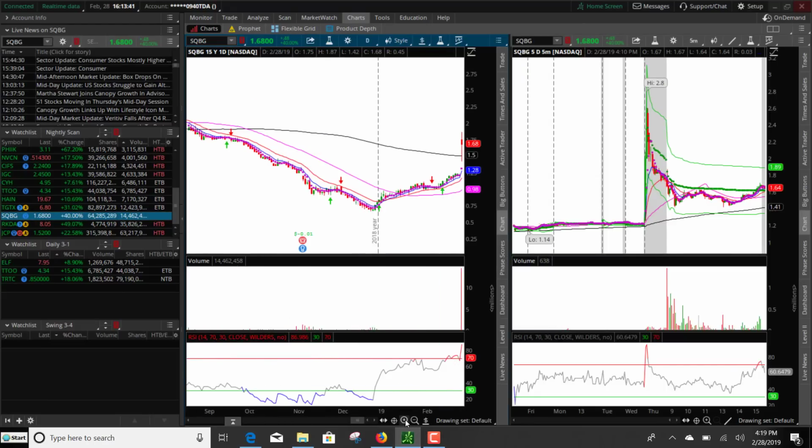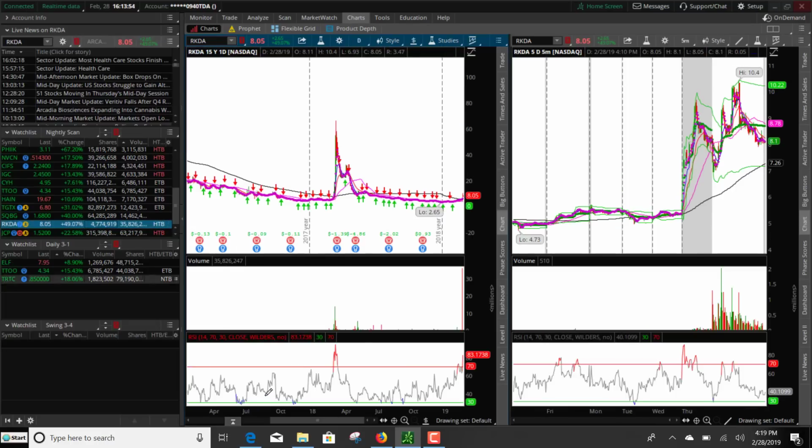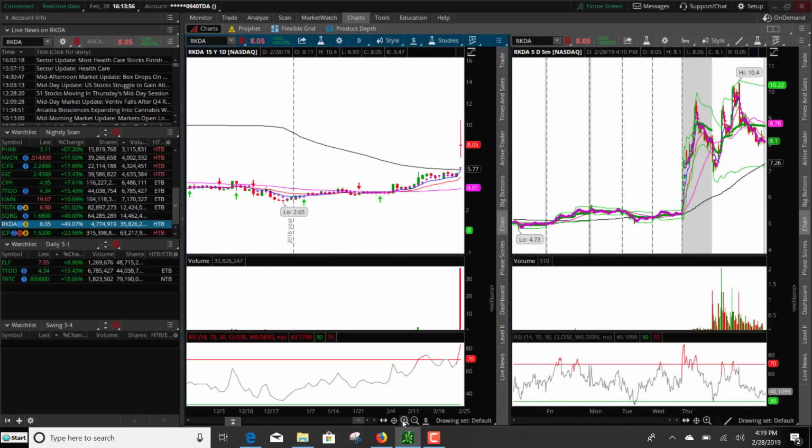SGBQ, that is a no. That is a high wave candle with a gap, rejecting moving averages, and it looks like an FU, so skip that. RKDA, I can already tell this is going to be a no. That's really high wave, super indecisive.